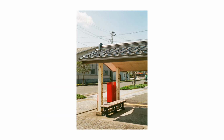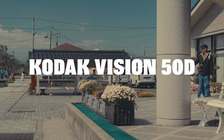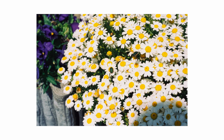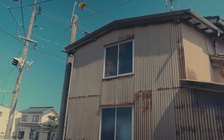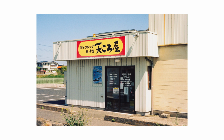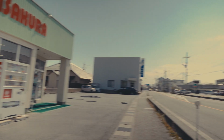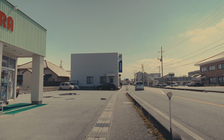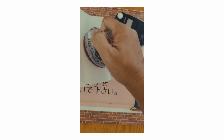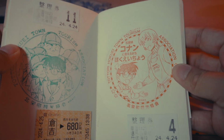And that's my last frame from UXi 200. Time to change to another film that I hadn't used for so long. It's Kodak Vision 50D. So this is actually a bookstore, and when I enter it, it provided a Conan stamp collection rally. There are 5 stamps that we can collect, and there's one in the store. So there goes my mission on that day to collect all the stamps. But sadly I only collected 3 out of 5.